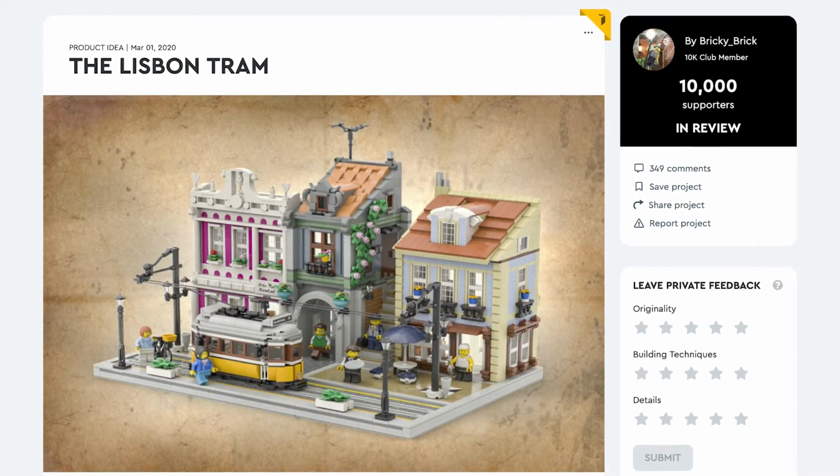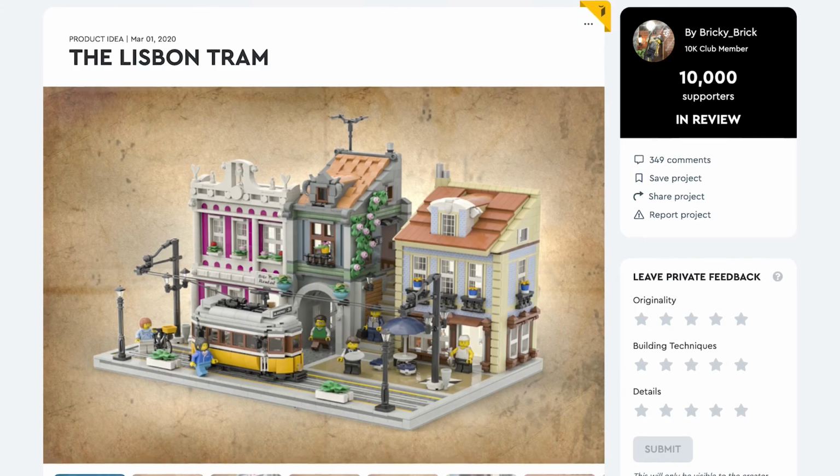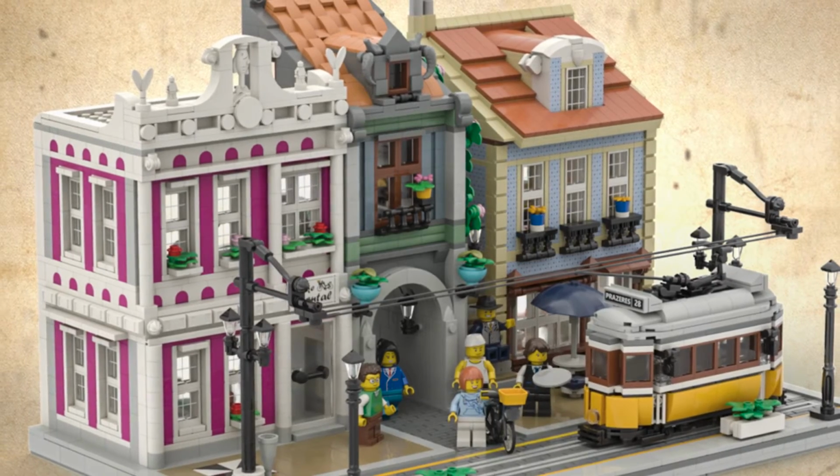Number 37, The Lisbon Tram by Bricky Brick. Is that his 3rd set? Dude, good for you. Well, it looks like the largest of his 3 sets. This Assembly Square size modular has a tram built into it.